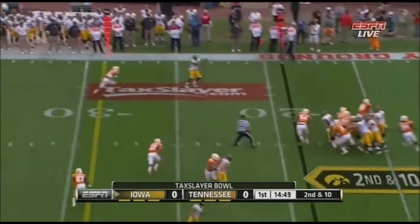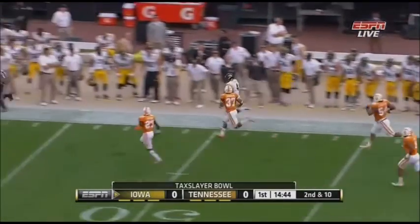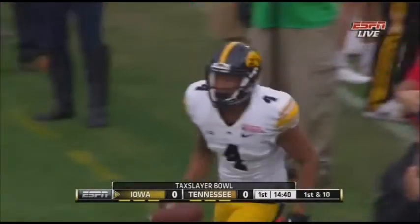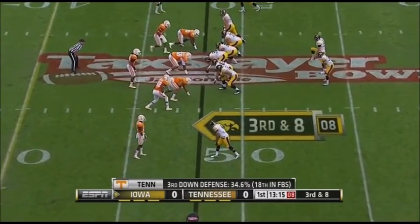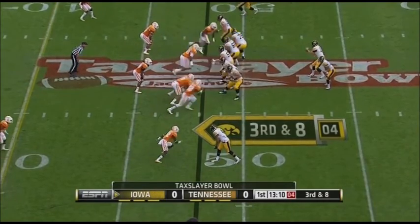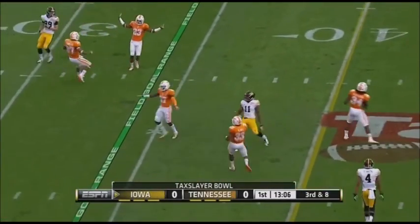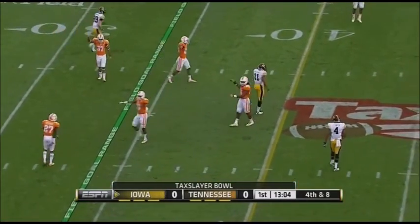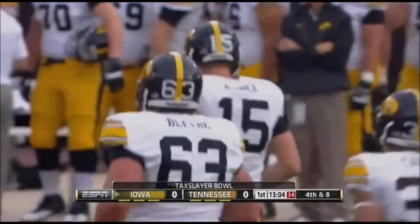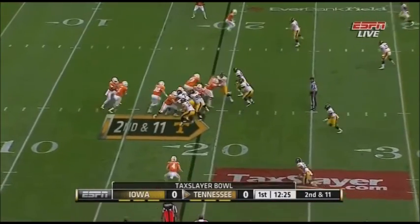2nd and 10. Rudolph completes his first pass. That's Tavon Smith. And Smith is going to pick up a first down into Volunteer territory. Rudolph incomplete, a little bit of contact, but no call. Intended for Martin Manley. Good coverage by Justin Coleman, and it'll be 4th and 8 for the Hawkeyes. And they're looking for consistency from him.